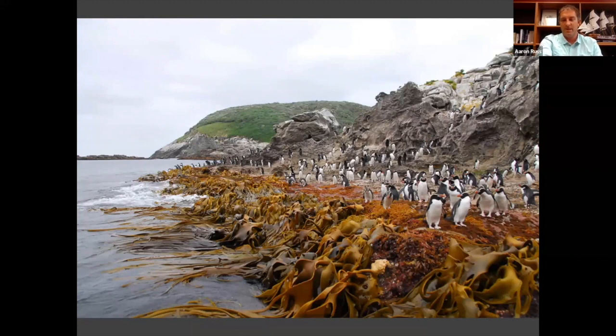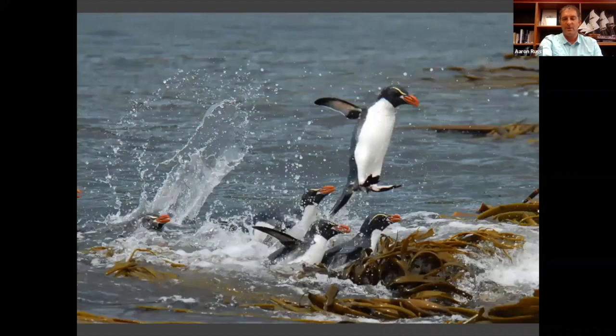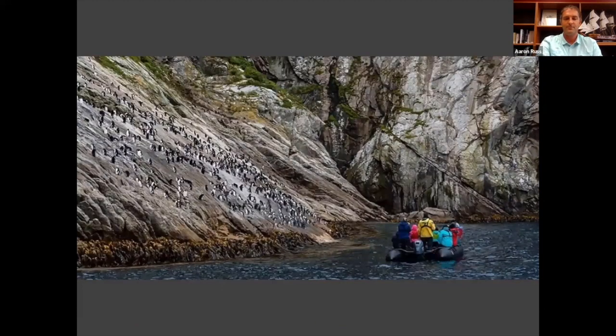So all these photos are taken from the Zodiacs during our voyages when we've visited the island, and we'll spend a few hours sailing along the shores, watching the Snares crested penguins and all their antics as they come and go from the landing. There really are very few places on the planet where you're so immersed in the marine world and that interaction between land and sea as the penguins and the seabirds come and go from the island.